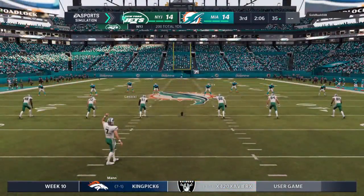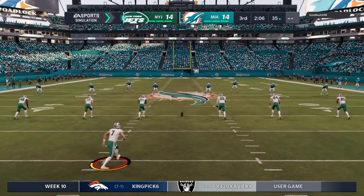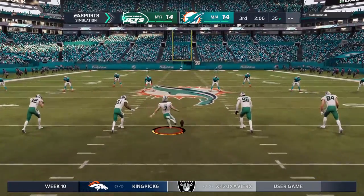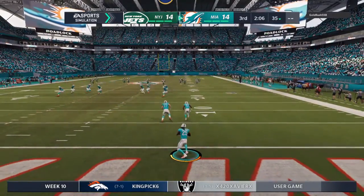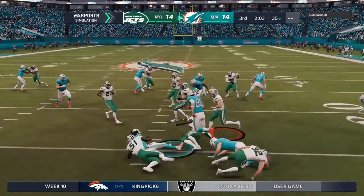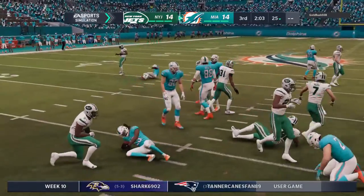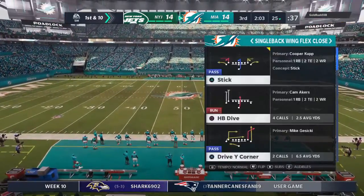Point after, up and good. And we are tied at 14. So we're right back where we started, all even as the kick's away. And they'll get him down right at the 25-yard line, so the same result, and he opted for the touchback. 25-yard line.